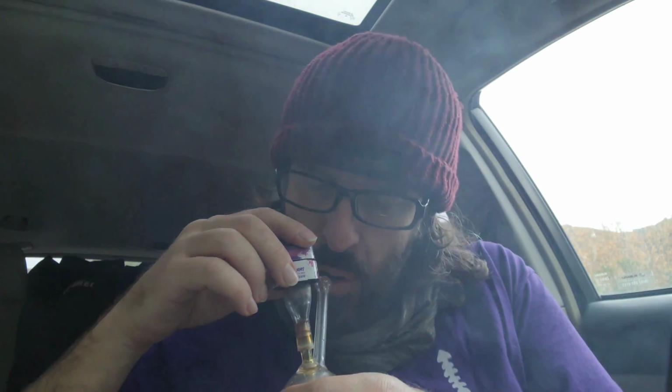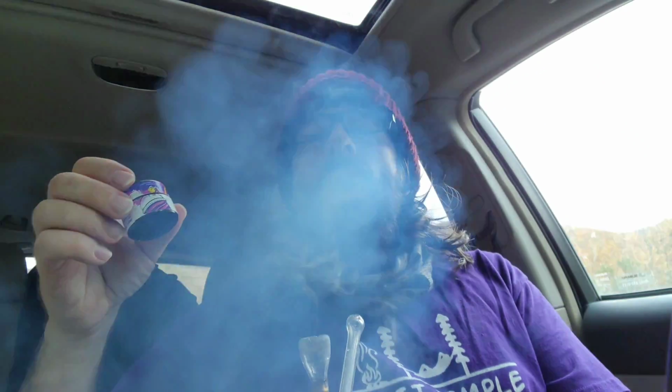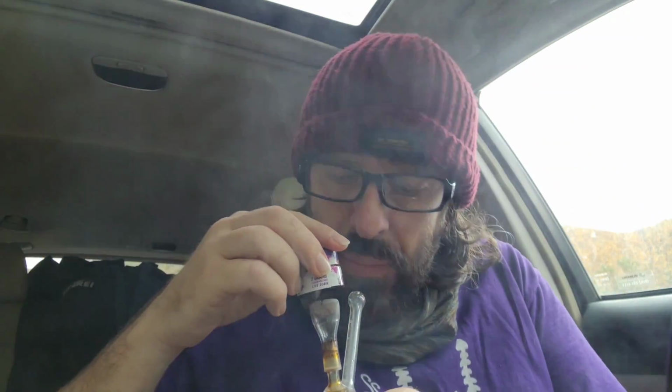I didn't bring my carb cap this time, so I got to use my glass container here. So I hope you guys don't mind. It is glass and not anything left. This thing, if I try to dab it right now, get all sticky. Get all wiped off.